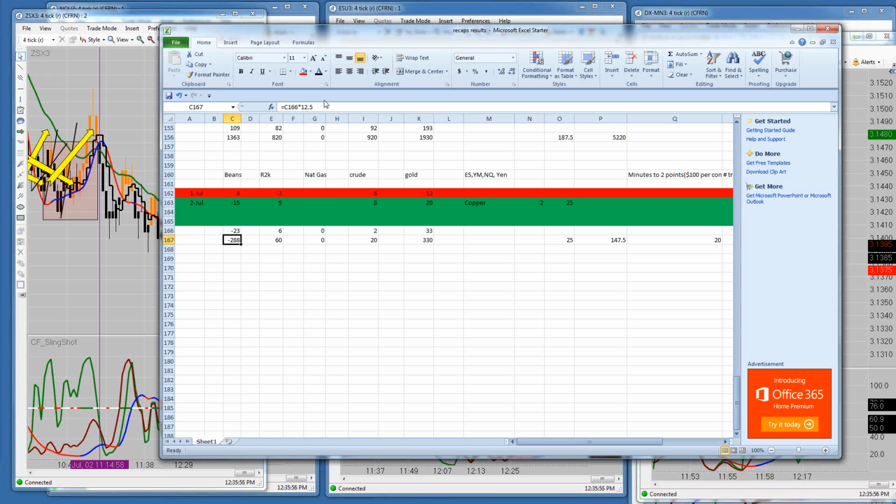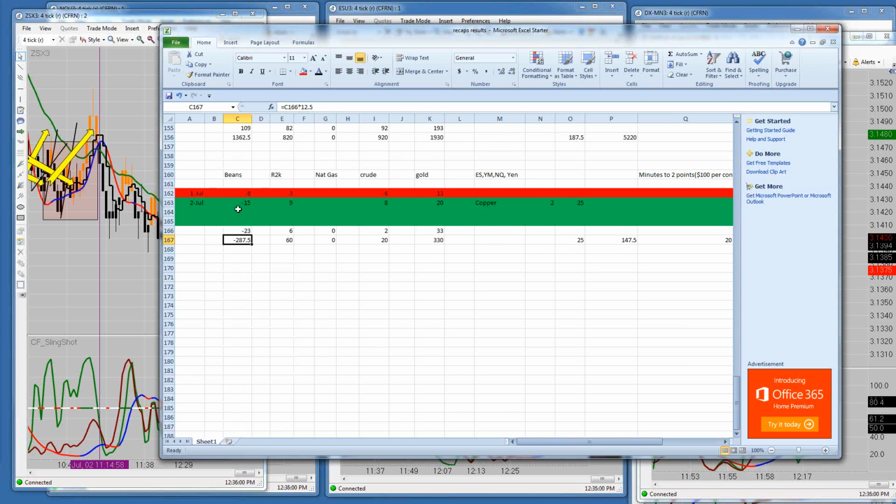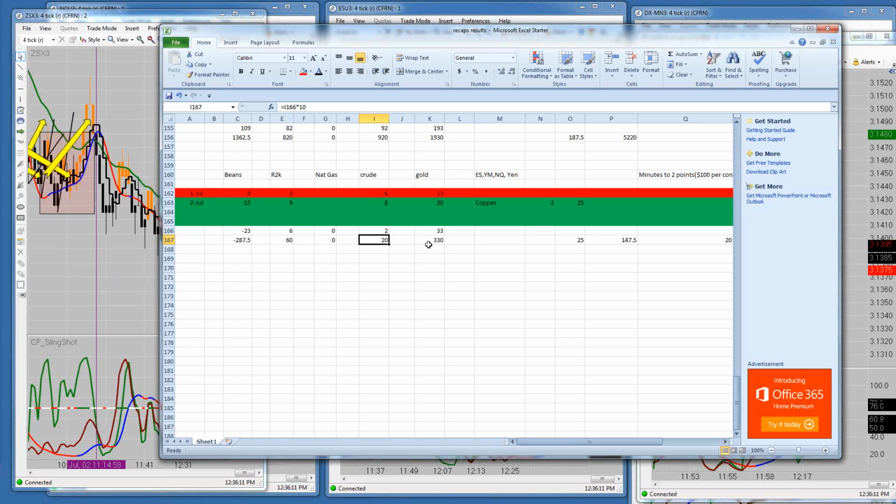That's weird. Yeah, I guess it did. No, 287. Okay, it rounded it because it was small. All right, 287.5. I knew that just wasn't mathematically possible without rounding. 287.5 on the soybeans is what we are on the month. Plus 60 there, plus 20 there, plus 330 there, and plus 145 total. 147.5 total over here. No, that's right. 147.5 is our total on the month, plus 25 on the copper is the total for this column.